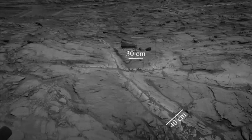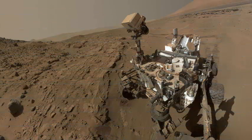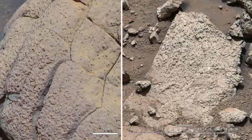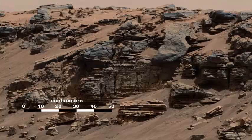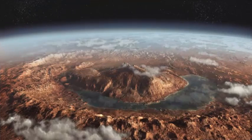Just south of the Martian equator, in the Western Hemisphere of that world, is a large crater believed to be about 3.8 billion years old, stretching 96 miles across the arid surface of the planet. Curiosity, our most advanced robotic explorer on Mars, is currently wandering around Gale Crater, sampling and analyzing the composition of the crater material.